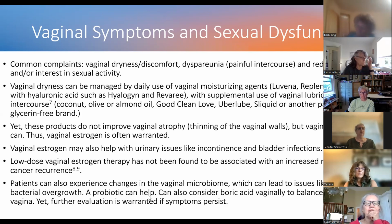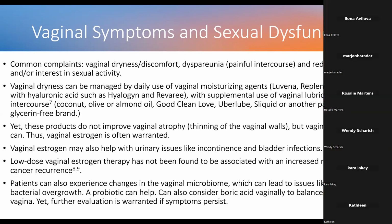In addition, I wanted to mention one less commonly discussed issue to the vagina with lack of estrogen, which is the change in the vaginal microbiome. The vagina is full of bacteria and yeast and other little critters. I mean, your skin is covered in them, and their balance is super important in terms of our vaginal health. When estrogen is reduced in the vagina, that biome can become dysregulated, and you can end up with yeast and bacterial overgrowth, which can cause vaginitis, where you get vaginal discharge, itching, irritation, etc.